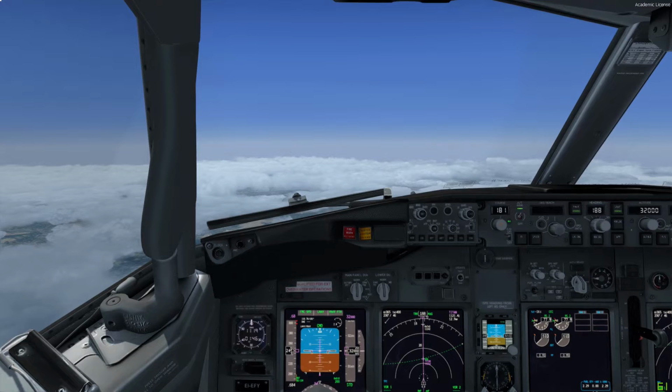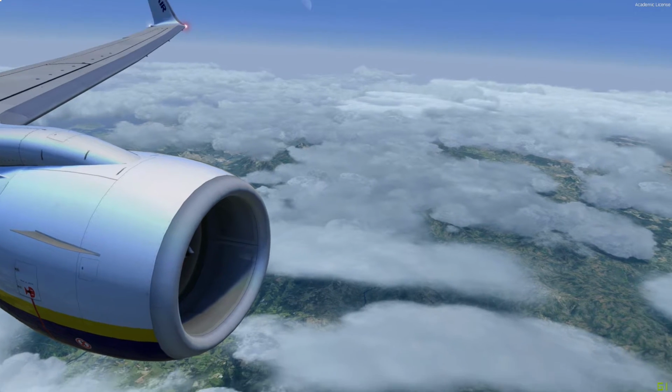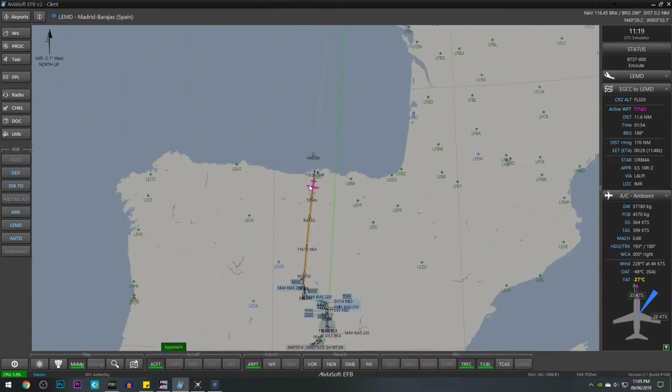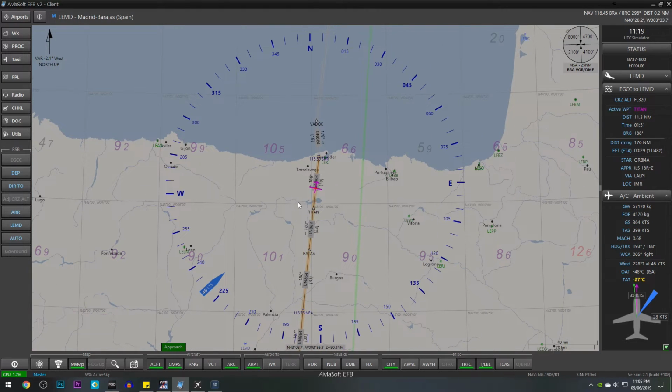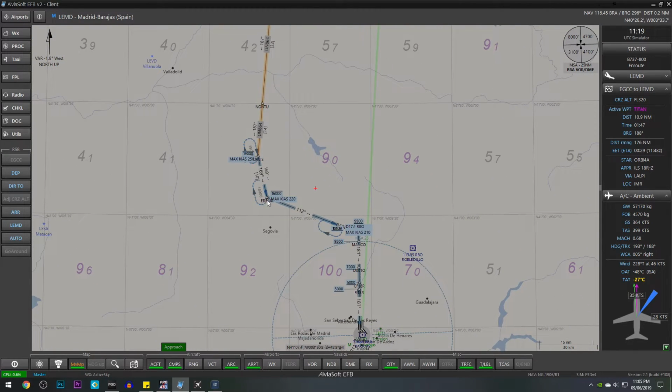Okay guys, so perhaps those cinematics were a little shorter than I expected. However, here we go. We are over some land again. And if we look on EFB, you can see that we're actually approaching our next waypoint, which is Titan. And then we're going to begin very shortly after that the approach.